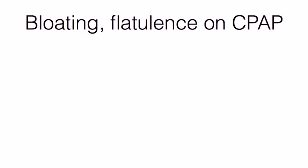The second issue could be a difference in head or bed elevation. If the number of pillows used at home compared to the number of pillows used at the sleep study lab are significantly different, this may also change the amount of pressure required by the patient.